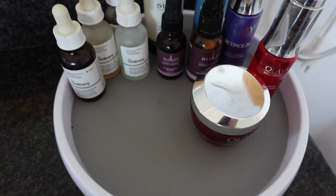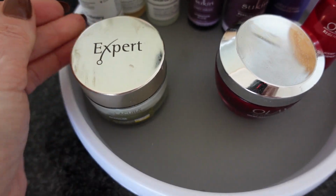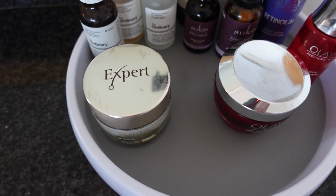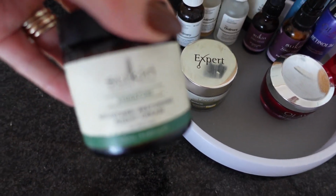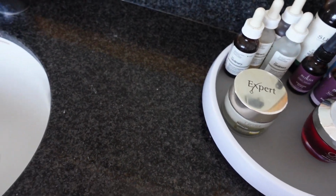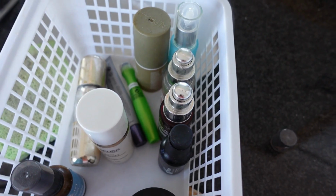And I'm going to put this Aldi day cream down here because I use Nivea. I've probably told you guys I'm in love, obsessed with Nivea. And so I might just leave that there. I've got another Sukin night cream that's brand new. So I'll leave that in the basket. And that's it. I think that's it.